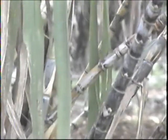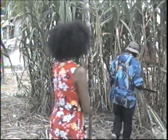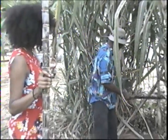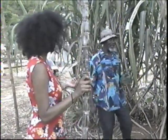And so this is in season now? Well, it's in seasonal time. Have you noticed there's a long sucker there, and then this is the next stage. So they go until they mature. So you always have cane for cutting because there are different stages. Right.